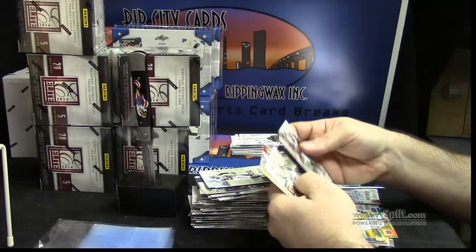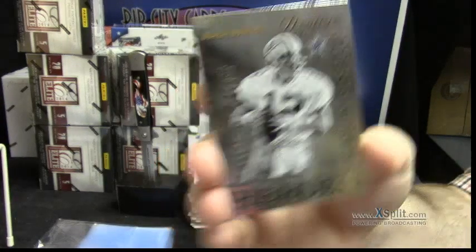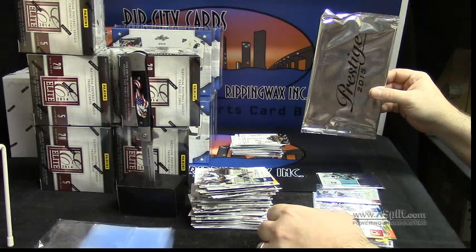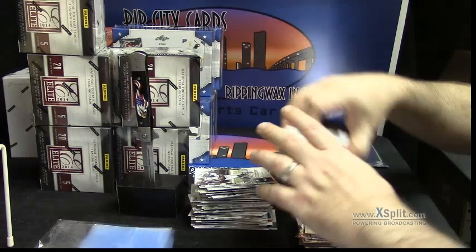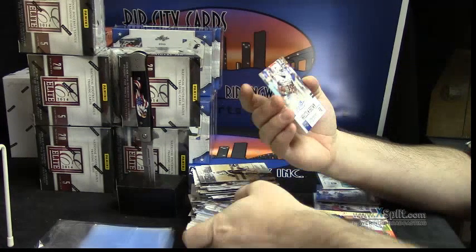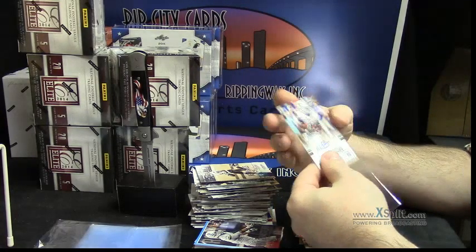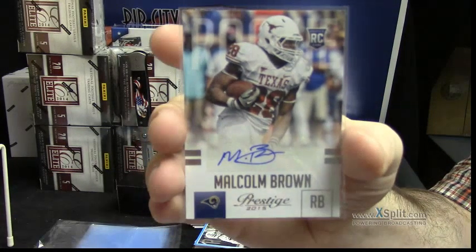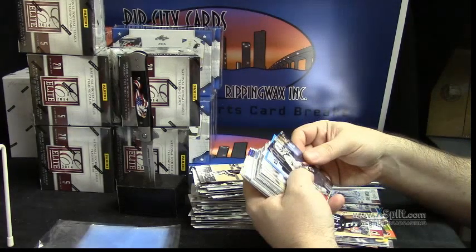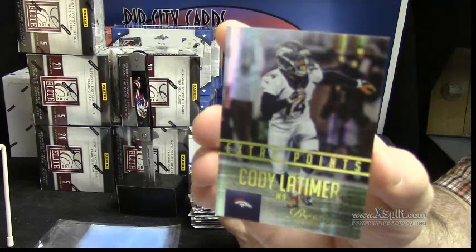At this point, you're almost hoping not to get another auto. Super Bowl Heroes, Roger Staubach. Or another patch. Jamison Crowder, Redskins rookie, because they all come with a jumbo card. I think this counts as an auto if there is one in here. Veteran base. No, don't do it. Don't do it. They did it. For the Rams, rookie running back Malcolm Brown, out of Texas. Eric Armstead, San Francisco 49ers rookie. Base. Cody Latimer, gold extra points, numbered 8 out of 50.